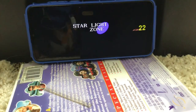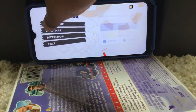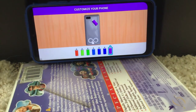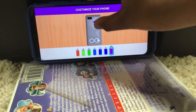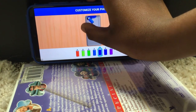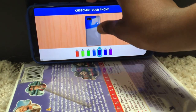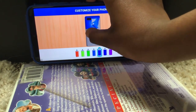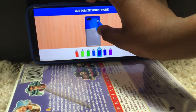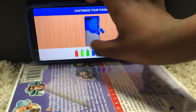Alright! I'm just gonna use debug mode, because I'm tired of this. Oh, I like customizing my phone. I'm gonna use this color. I want it to be detailed. And I like the color blue.